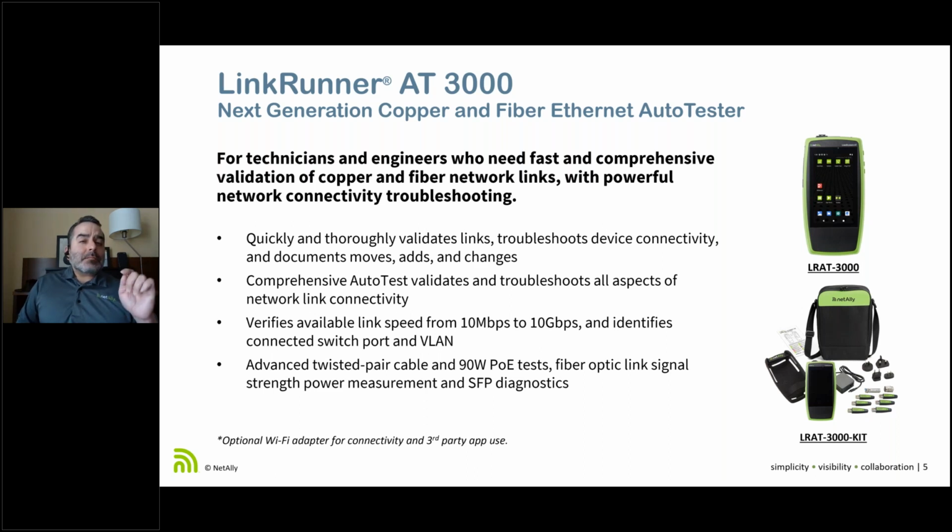Not only that, where the LinkRunner AT 1000 and 2000 were able to help you validate link speeds up to 1 gig, now the 3000 model allows you to validate link speeds up to 10 gig. Now allow me to stop there quickly, basically just to explain that. The LinkRunner AT 3000 and the 4000 for that matter, they still are 1 gig testers. So they're copper and fiber testers up to 1 gig.